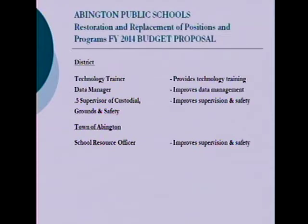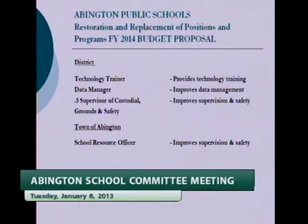.5 supervisor of custodial grounds and safety. This improves the supervision and the safety of our buildings and our management of our grounds.